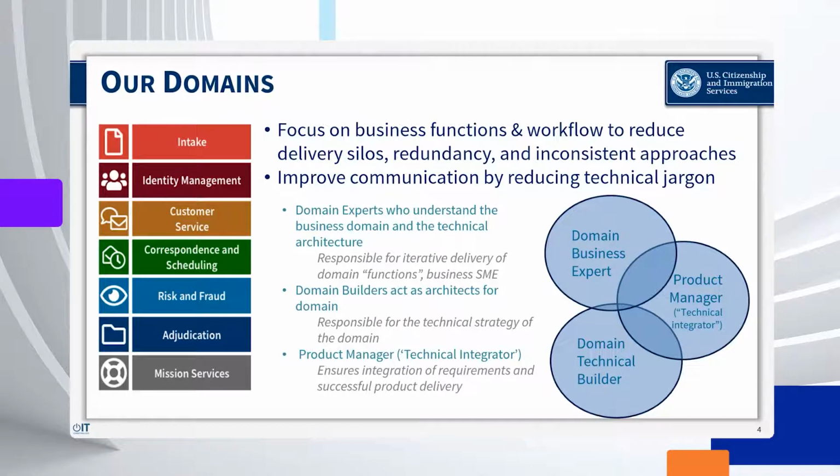So we have found that with the flattening of all of the business functions, so they actually form a common area and group, they can then now move out and start to identify those domain business experts or SMEs as it relates to the prioritization of the digital benefits that they want within the IT shop, providing that domain technical builder working with that business expert.